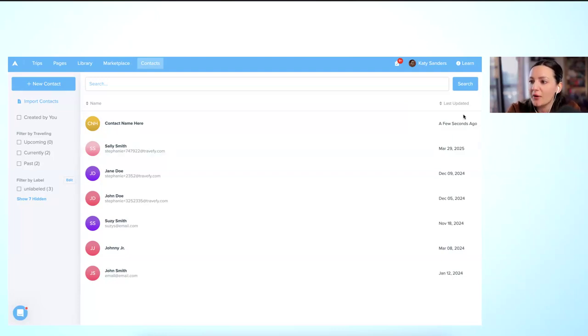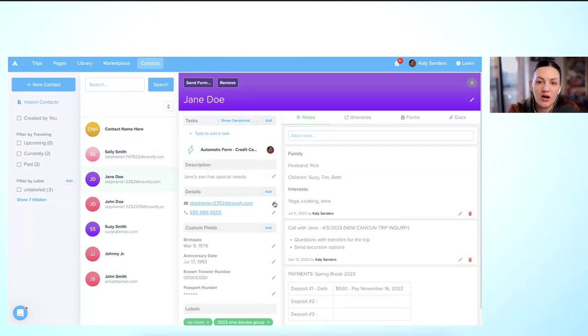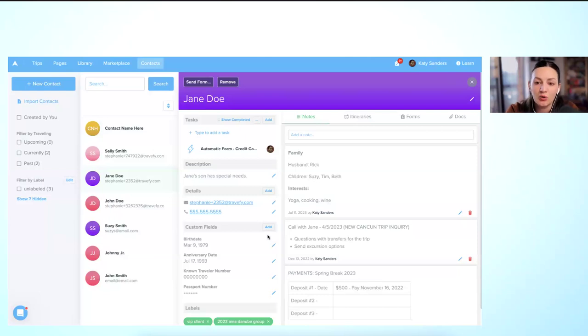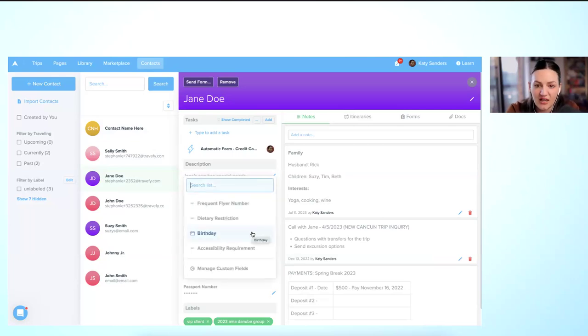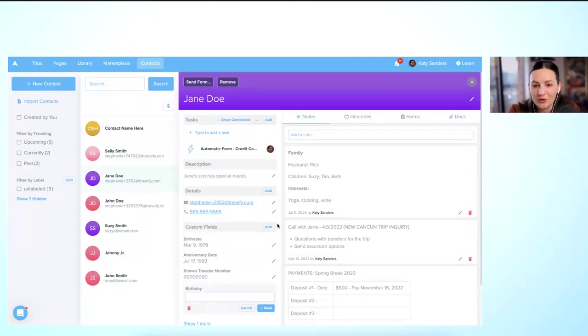But now, here's what I want to do next. I'm going to go back to Jane Doe. As you can see, Jane Doe is my very popular client that I have a lot of information for, so I always use her. But what's really nice is that if I did need to send a form or collect more information, again, I can manually add information in. So if I asked her what her birthday is, I could come in and add it on my own. But here's a better way.